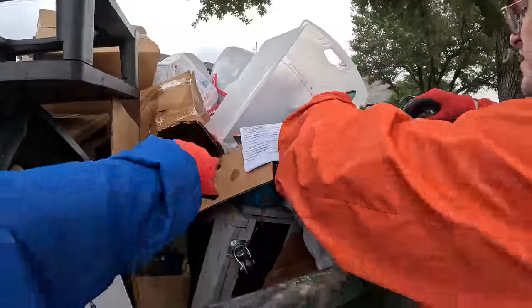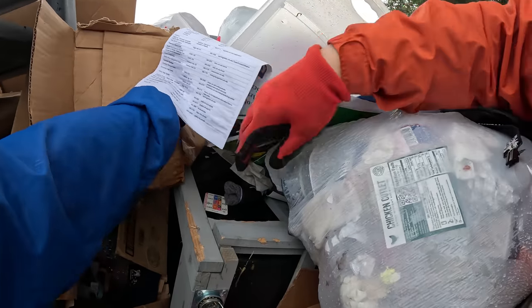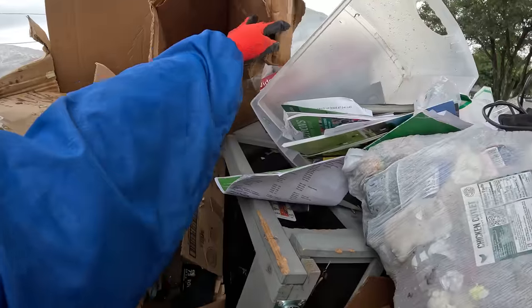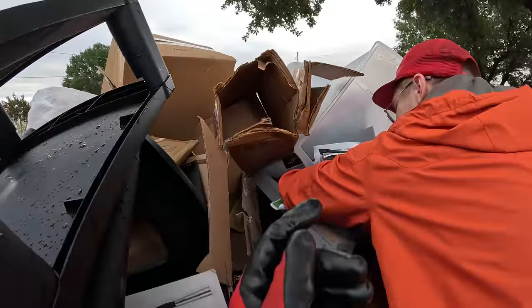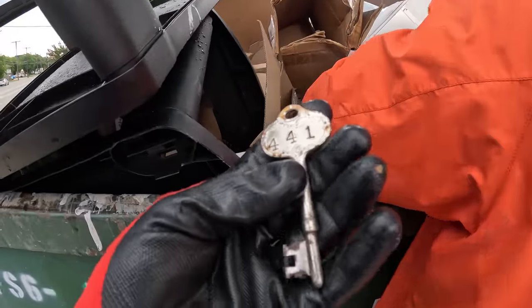Empty. I just want to know what this cage is. Oh, whoa, wait. I have to get that cool key. See that skeleton key back there? Look, you see it? Look in there. Oh, okay. Oh, you can just reach it? Yeah, I definitely want that.